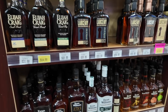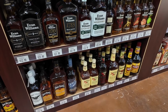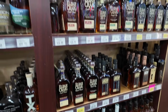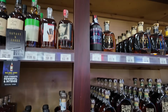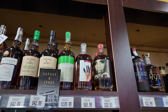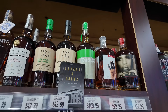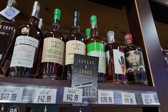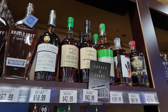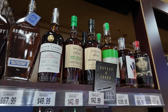All right, guys. So, in talking to the manager, you know, they have stuff in the allocated section that we're gonna look at, and apparently it's all negotiable. All right, so some Garrison here. These are all the Savage and Cooke stuff. And I think Redwood Empire purchased Savage and Cooke. So they share the same location, like near Oakland. I forget the name of the city, but we're gonna try to visit this week.